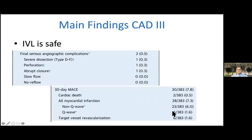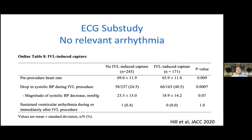So MACE rate, as expected, they went for performance goals and compared it to the Orbital trial, and we're very happy with the results. And I think that's good. There is no way you can compare it with something else.